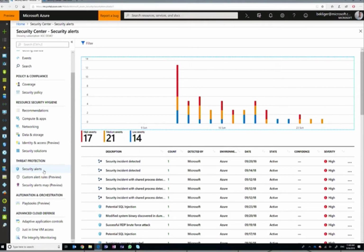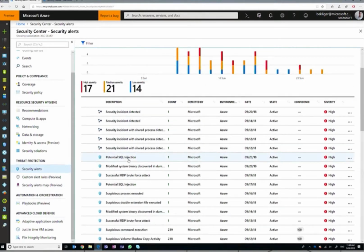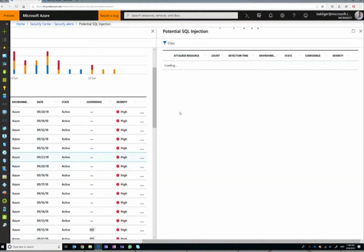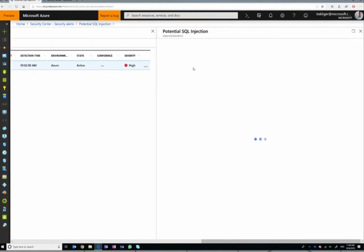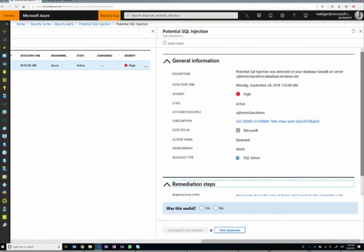So Windows Defender ATP, Microsoft Cloud App Security as well, and other threat detection services that are available as part of the Azure platform. So everything is being shown as part of this alerts queue. Every alert that you have in Azure Security Center comes with full information about the alert. That means that you see which resource was attacked, and you also get a full description of the attack, including remediation steps that we recommend to enable in order to mitigate that specific threat.